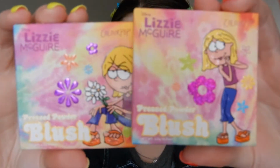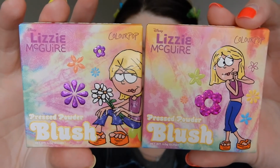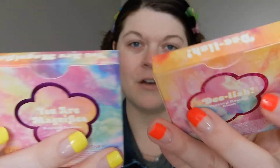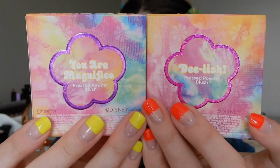So I'm going to talk about the blushes first. I have Delish and You Are Magnifico. Can we just talk about the outer packaging, you guys? It is this super pretty, almost tie-dye denim looking packaging. It's really nice. You can tell the font is embossed, it's a raised font. So they're definitely stepping up their game with the packaging.